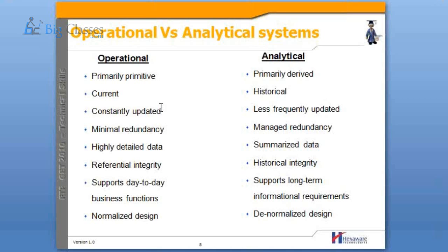If you look at the way it is modeled, you actually increase the redundancy. So you are increasing the duplicates. There will be duplicate records in analytical systems. So that's intended. And when you talk about operational systems, you mainly store the detailed data. So all the data will be detailed when you talk about operational systems.